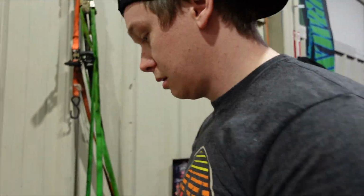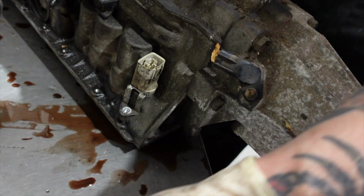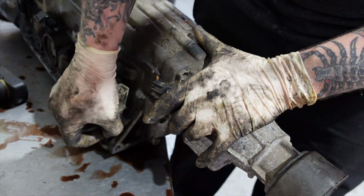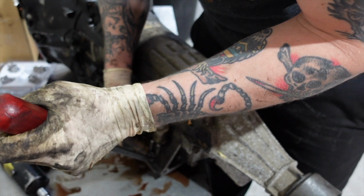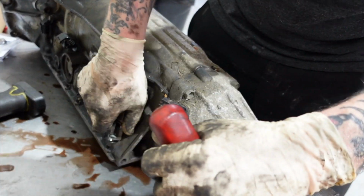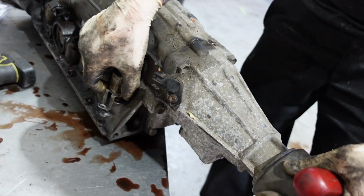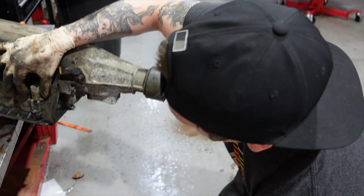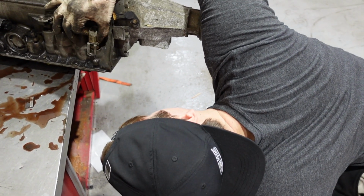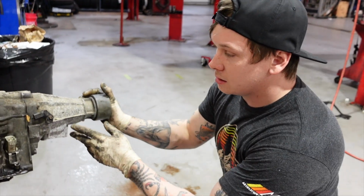Wait, what happened? This connector right here. See if it comes out nice. This connector on the other trans is different as well. It's to the bottom of the valve body. This might be a problem. This is actually connected to the solenoids. Well, good thing we're dropping the pan on the other one too.